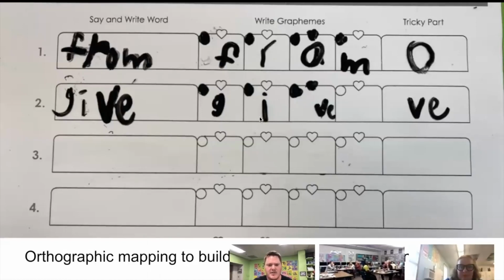So if you've been following the science of reading at all, you would tell them to see how many sounds they hear. So in "give," there's 3 sounds, and then they do each sound: g, i, v. And since this is the parts, this would be the heart part, because that's the part where you have 2 letters that make 1 sound. And so they need to remember the tricky part, that it's VE and not just the V. So you could introduce words or high frequency words that way during your guided reading time.